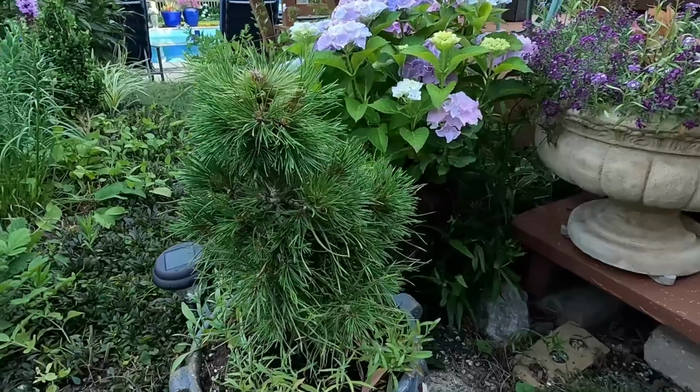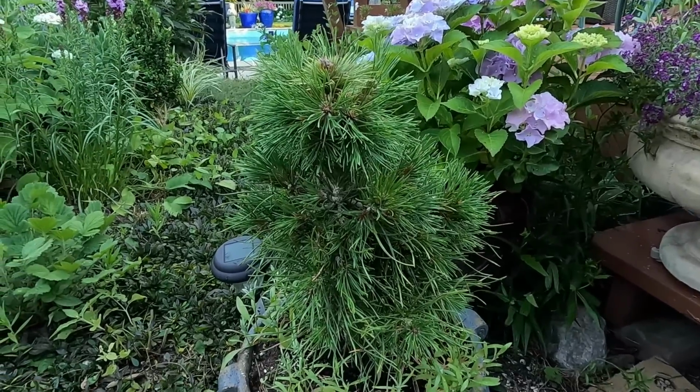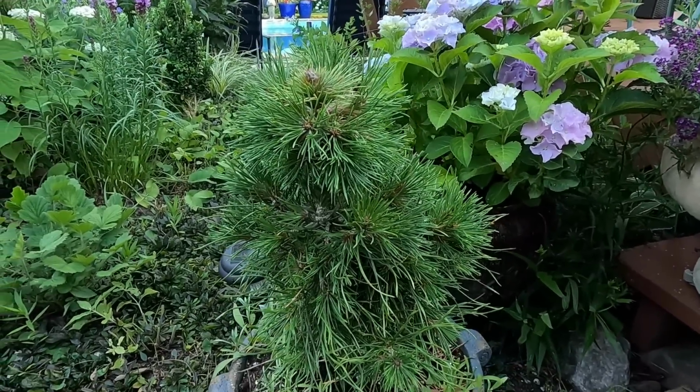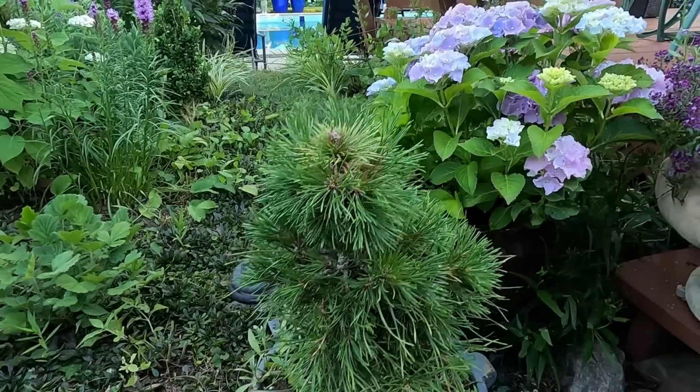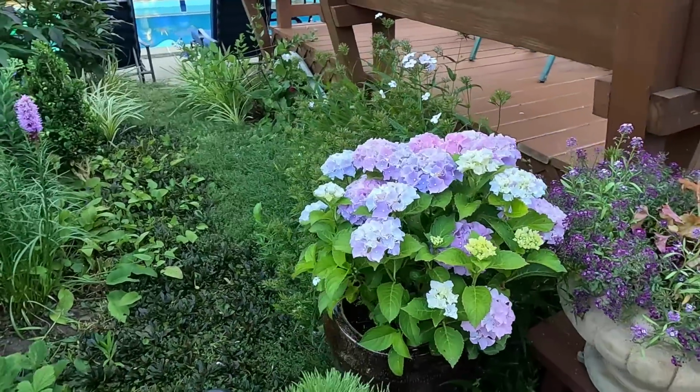Our dwarf pine tree is growing strong and happy, and I'm just loving it, and I can't wait to find a spot for it in the garden. But for now it's going to stay here until the fall, when I can plant it out and feel confident.